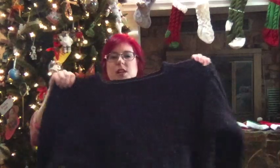My next almost completely finished object, I've showed it before. I showed it last time, basically finished, but my dad's sweater, I have now woven in the ends for all, I don't know what it was, 12, 16. There were a lot of balls of yarn in this sweater, and I have now woven in all the ends.